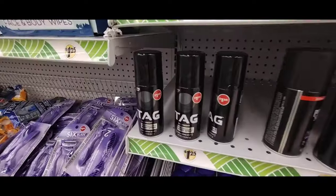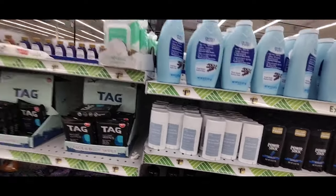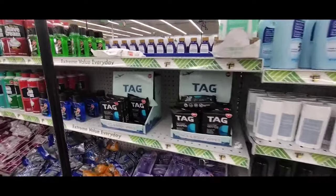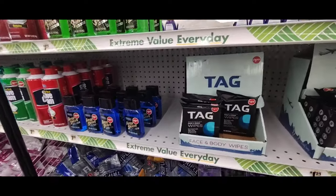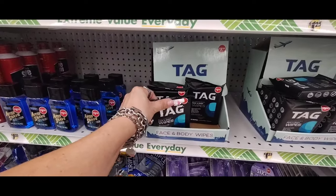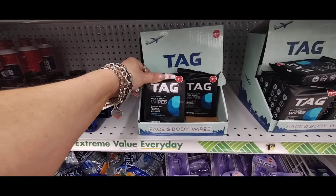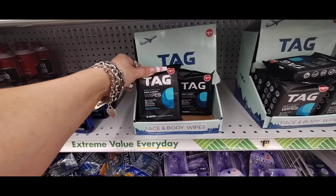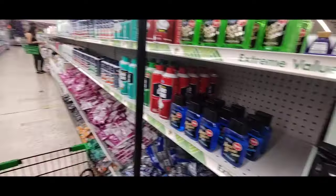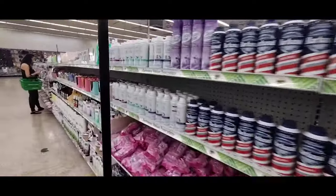All right, here's Tag for men, and then they have the Clean Beauty Hydrating Deodorant. They've been lagging in bringing in that Sol de Janeiro dupes. Like, there's body wash out there, there's spray, there's wipes, deodorizing face and body wipes enriched with aloe vera, chamomile, vitamin E, 15 wipes. Yeah, I don't know what's going on in Orange County. Like, they're just lagging big time.